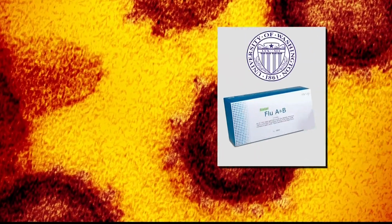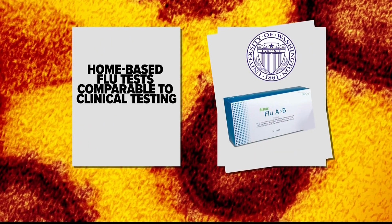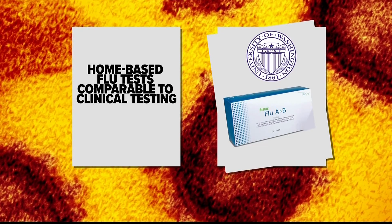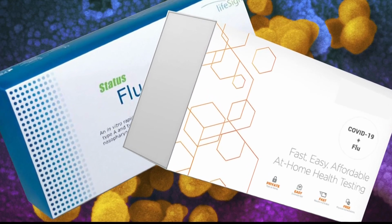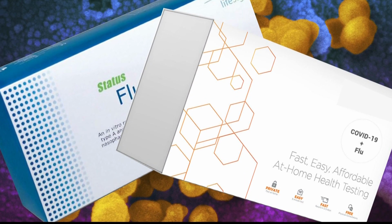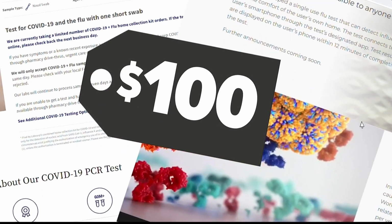A study out of the University of Washington found home flu tests to be comparable in accuracy to the rapid test given at a doctor's office. The FDA has given emergency use authorization for a combination COVID flu at-home test. We did some shopping, and when we found a test available, it was typically around $100.